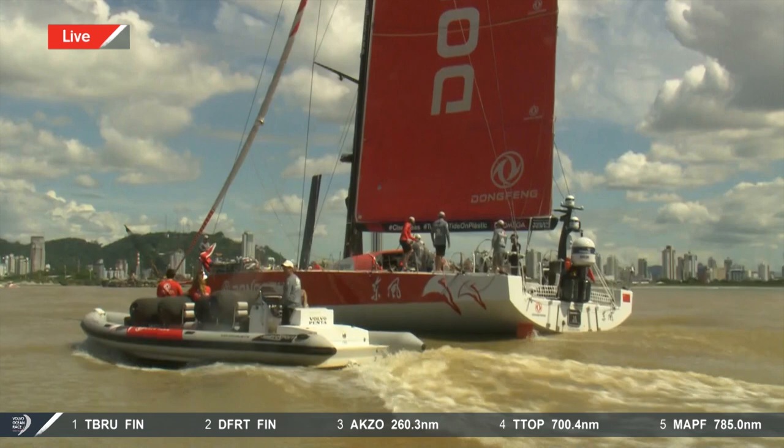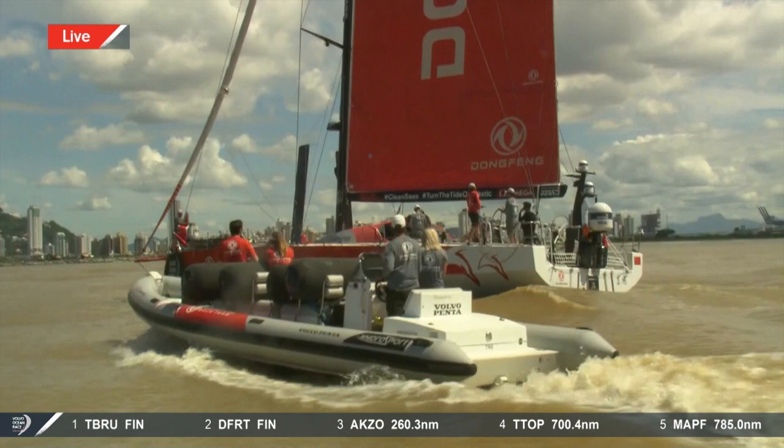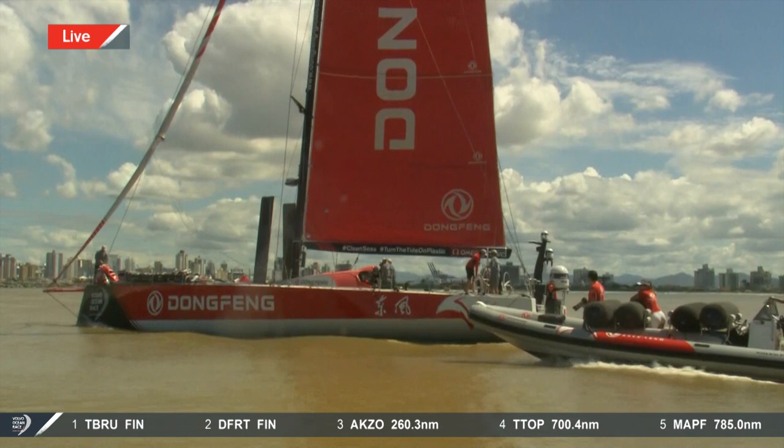It has been absolutely incredible to see just how closely these boats have been coming in together. I mean, Dongfeng Race Team here, truly, we did not know which way this leg was going to go until, I would say, 40 minutes before they crossed the line with the light patches on there. Dongfeng Race Team certainly well within range. Catch a little puff and roll over the top of them.